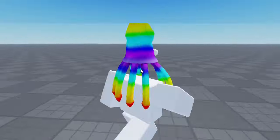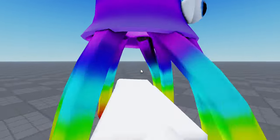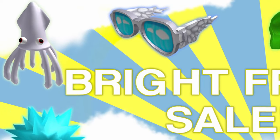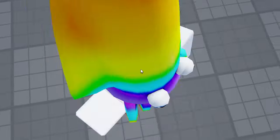My next pick is not actually an item at all. It's three of them. I placed them all at the same level of deservingness because they all have relatively similar histories and fanbases. These are Rainbow Mr. Tentacles, Cultured Cousin Tentacles, and Great Uncle Tentacles. The members of the Mr. Tentacles series were usually sold during various sales for just a few hours, and despite looking unassuming, their prices were really steep.